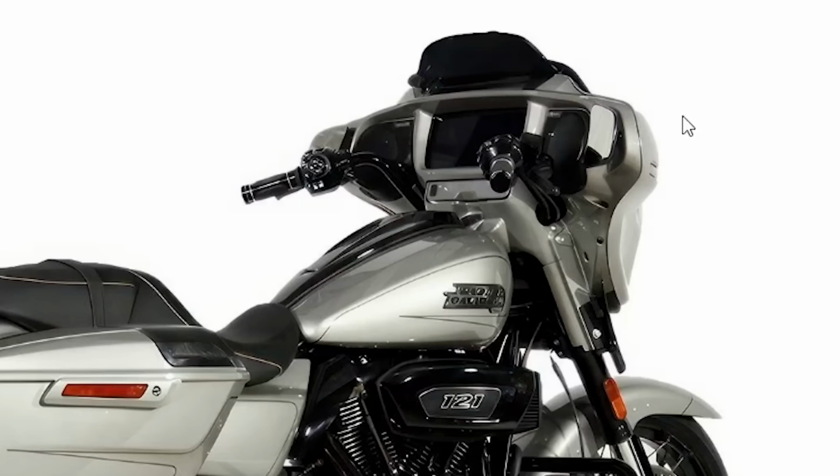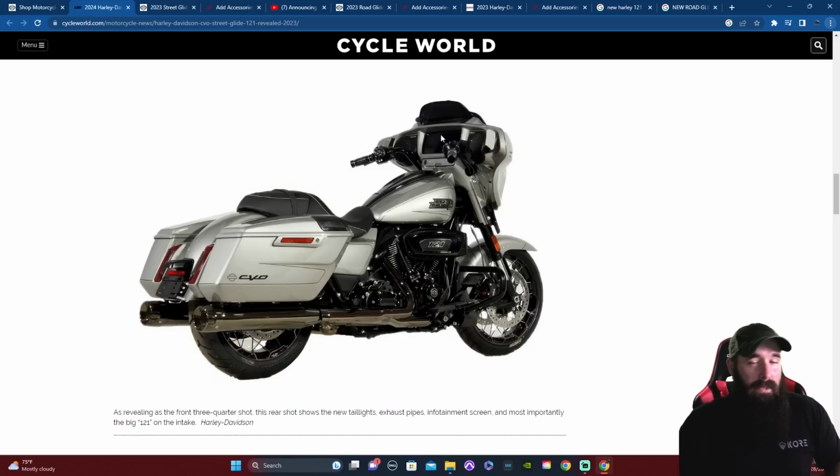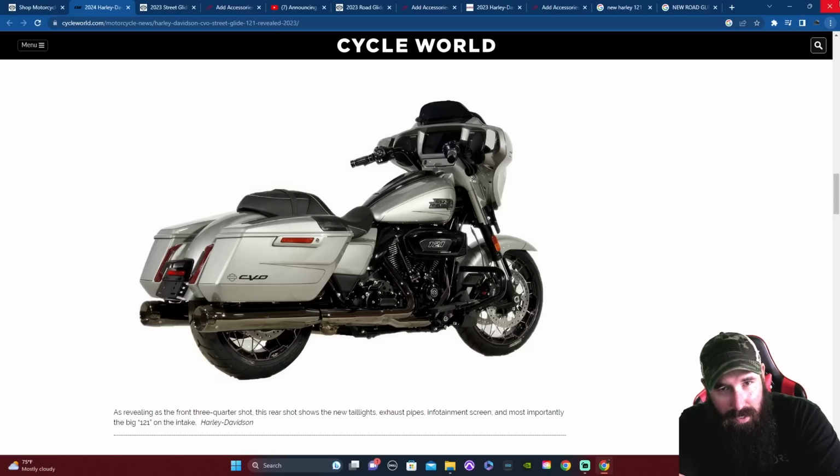Now, of course, the inside of the fairing looks different. We got a bigger, better screen, seemingly. I don't see any gauges now, so there's a lot that we're going to be able to unpack once I can finally get my hands on this. So I'd say, to answer the question, maybe they did take some inspiration from Indian. They're not going to come out and say that, of course, so it's just speculation. But from what I see, there are some definite similarities between the new Harley Road Glide and Street Glide to the Chieftain and Challenger. But again, how many different ways can you design these types of fairings?